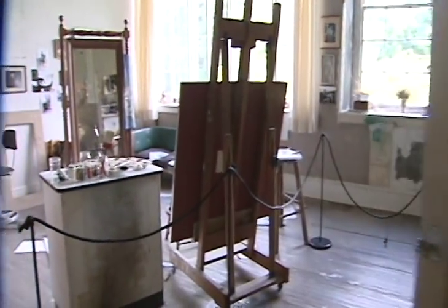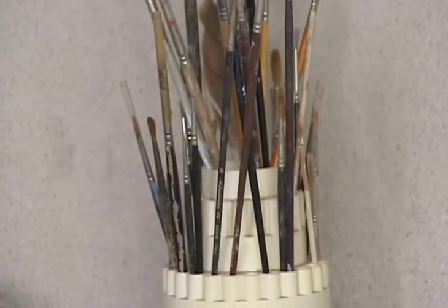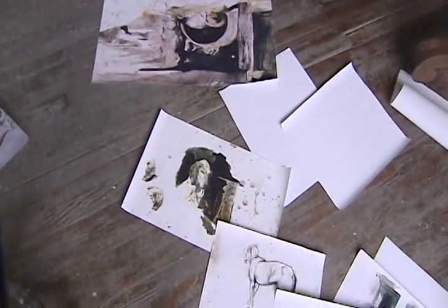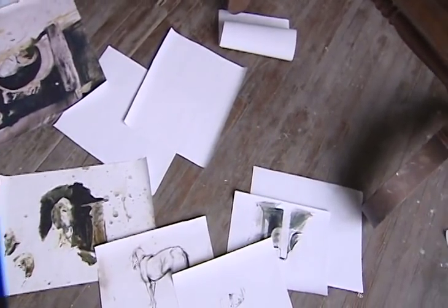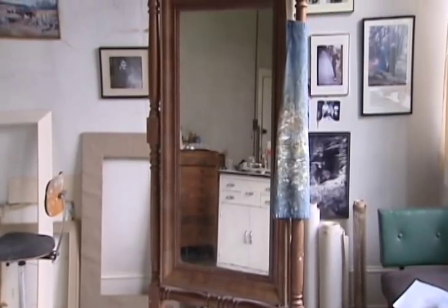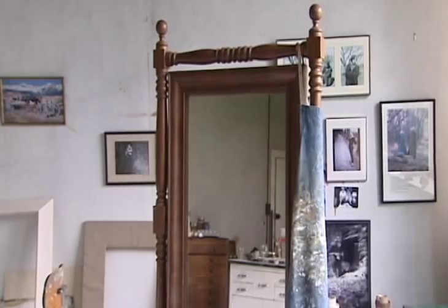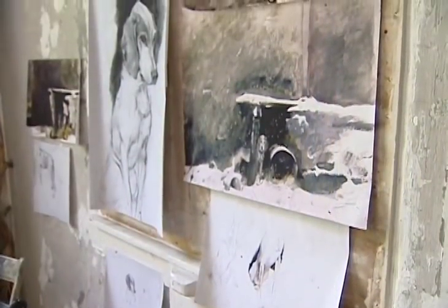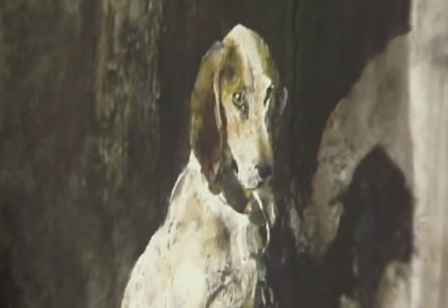This room was an intensely private space. Not a lot of people came in here. It's a wonderful space to learn the process, the artist's process, and also to see where some of his creative imagery came from. Wyeth enjoyed looking at what he was painting through a mirror. He would step back, look at the work through the mirror, and get a little bit of a different perspective on what he was painting.